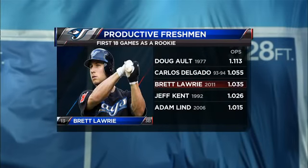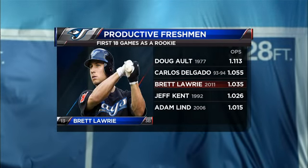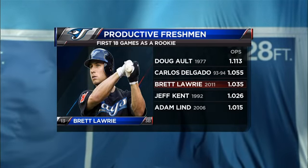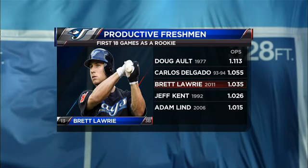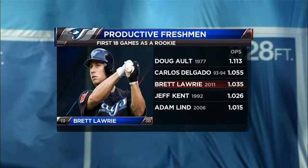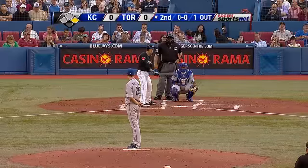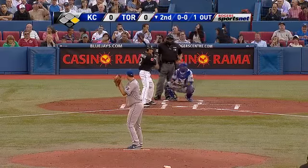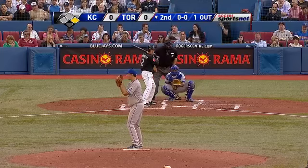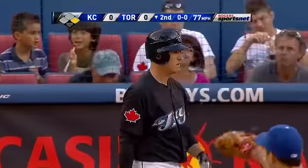And these are the numbers that he has put up in his first 18 games as a rookie, where he sits for the Blue Jays in terms of OPS. Only Doug Ault and Carlos Delgado have a higher on-base plus slugging percentage than Brett Lawrie. And you look at the rest of those guys, they're all big power hitters. Jeff Kent, Adam Lind, part of that list. Lawrie's at first. Kelly Johnson, in his first at bat in a Blue Jays uniform, takes a first pitch strike.